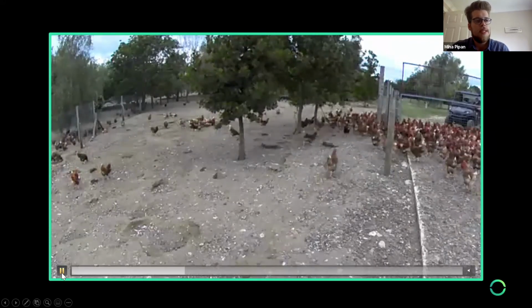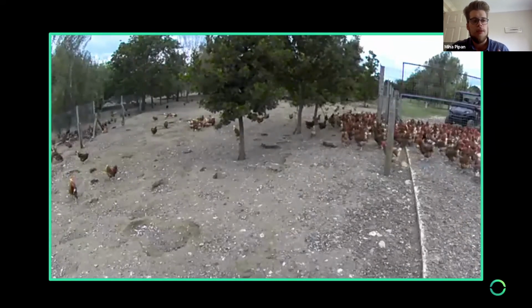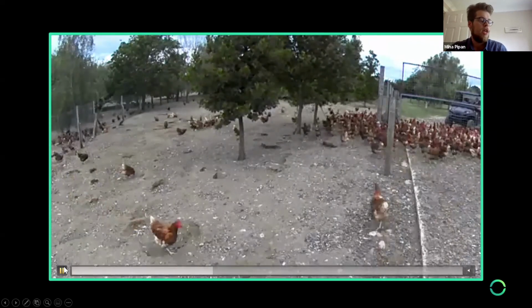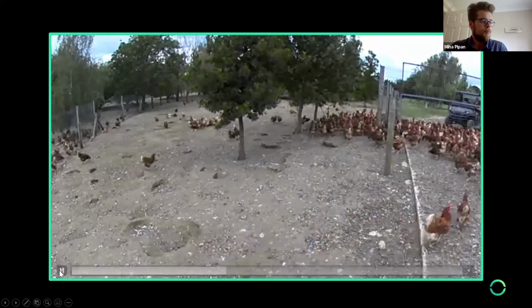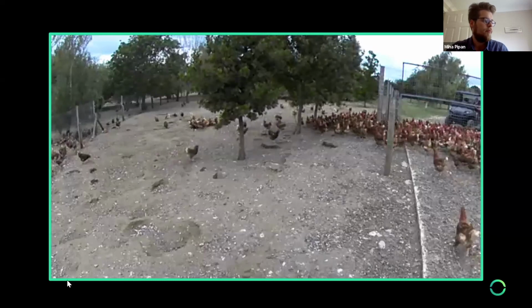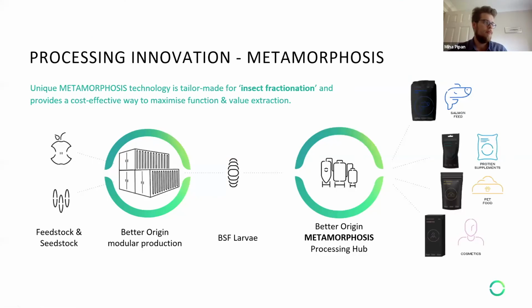And this is just an example of what can be done in a segment of monogastric farming. We do anticipate similar benefits will be observed in meat chickens, so broilers, and pigs, and there's been some interesting research coming out from that perspective from Wageningen University in the Netherlands, as well as aquaculture, possibly in the future.